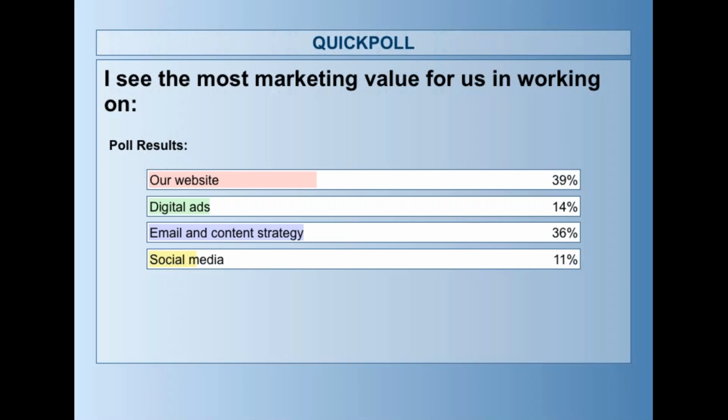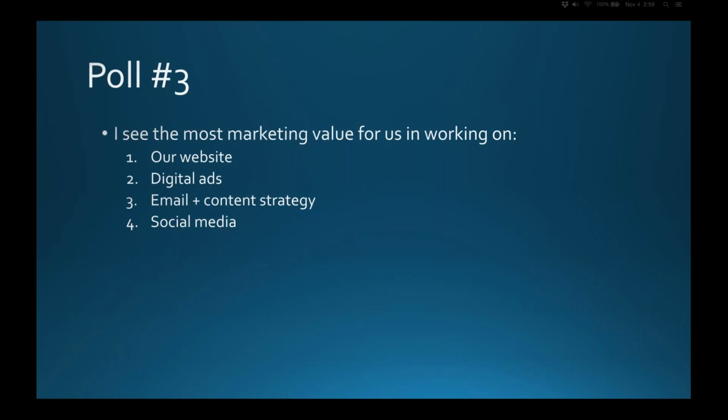Yep, that's great. And in fact, the percentages that came in here are basically the order in which I would encourage you to do this. So if you have not looked at your website in a long time or changed your website in a long time, or if there are clear glaring mistakes based on what we discussed earlier, that's the place to focus on first. And then I think from there, email and content strategy is a great second step to go to.